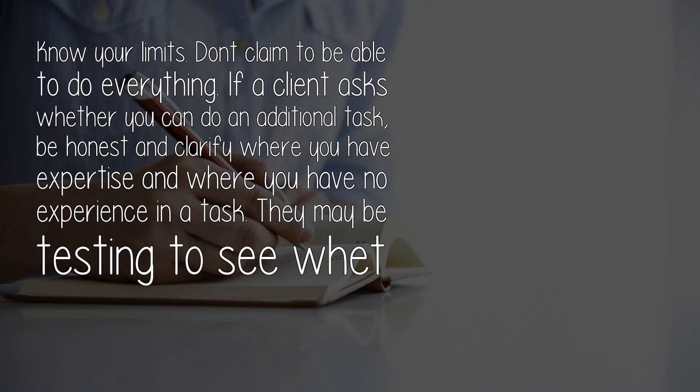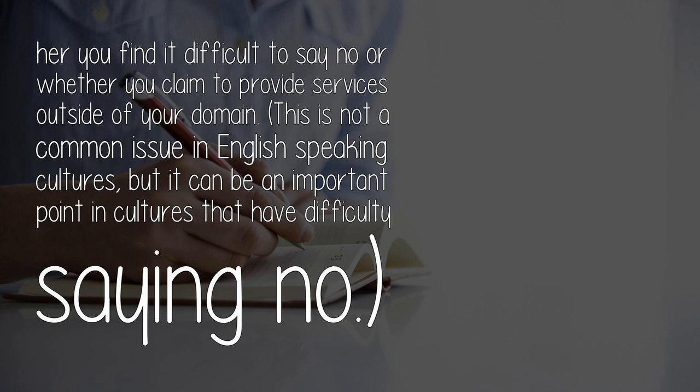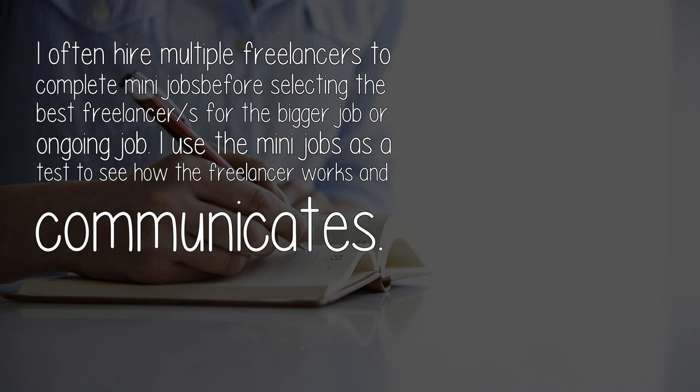Know your limits. Don't claim to be able to do everything. If a client asks whether you can do an additional task, be honest and clarify where you have expertise and where you have no experience in the task. They may be testing to see whether you find it difficult to say no or whether you claim to provide services outside of your domain. This is not a common issue in English-speaking cultures, but it can be an important point in cultures that have difficulty saying no. I often hire multiple freelancers to complete many jobs before selecting the best freelancer or freelancers for the bigger job or ongoing job. I use the many jobs as a test to see how the freelancer works and communicates.